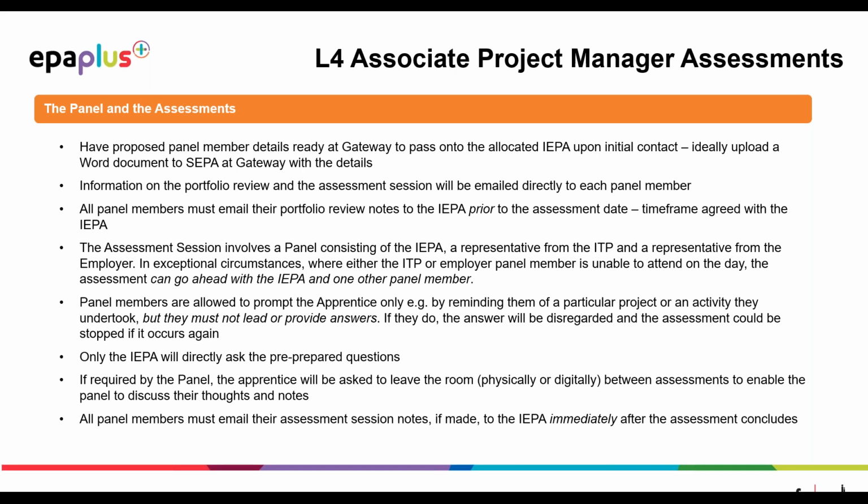All panel members must email their review notes to the assessor prior to the assessment date, but they will agree a time frame with you. The assessment sessions themselves involve the panel, which consists of 3 people: the IEPA, a representative from the training provider, and a representative from the employer. Now, in some exceptional circumstances where one of those members is unable to attend, the assessment can go ahead with just the IEPA and one other panel member.